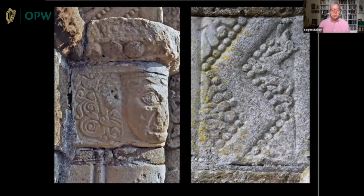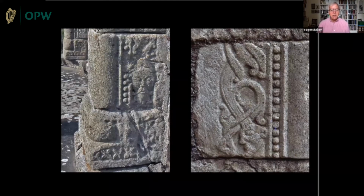And there are one or two marvelous details. Here you can see a little bit better these tiny creatures. But you have to look hard, and of course it's not so easy to see now as perhaps in years gone by when they were painted. And right down below are these wonderful faces, almost hidden in the stone.